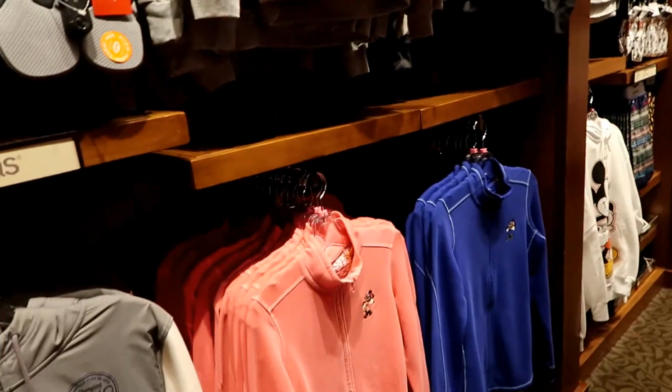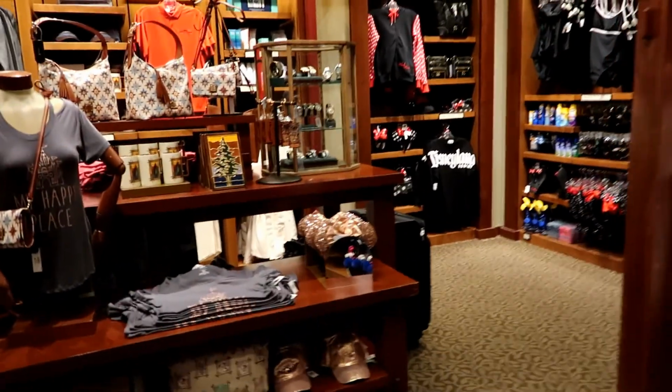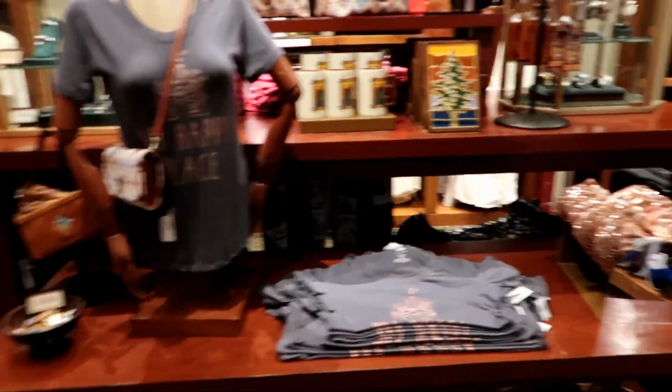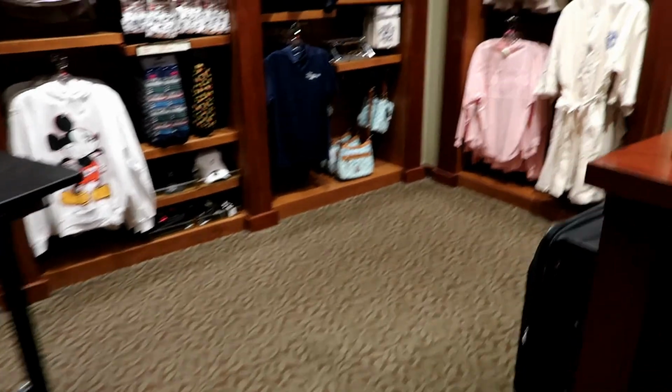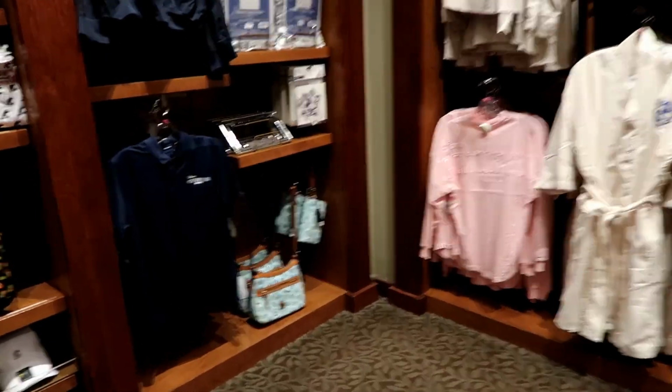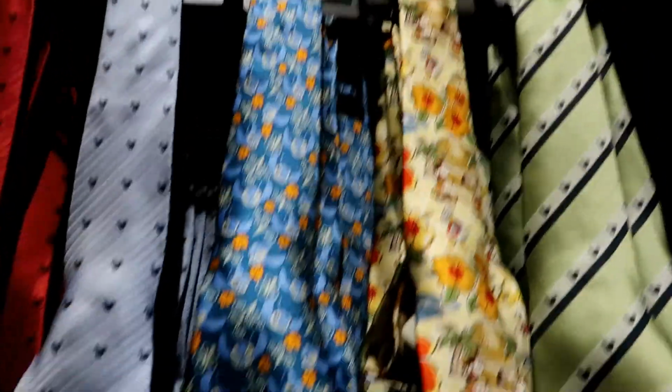But yeah, they've got what you'd expect. T-shirts and purses and ears, and I will get the duffel bag one day. I keep looking at it and trying to convince myself I need it. These ties are cute. I like the Stitch one. I'm gonna try the Stitch tie.